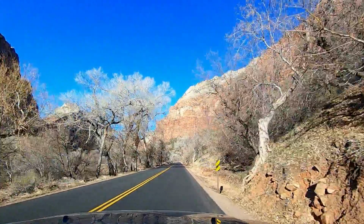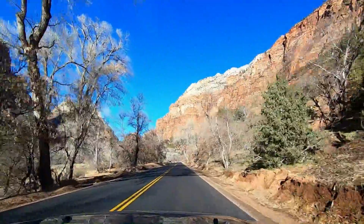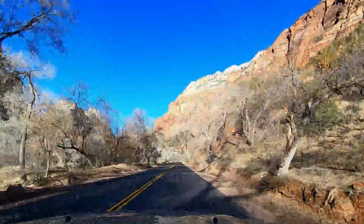After working on those amazing cottonwoods, it was time to explore other parts of the canyon and then check out the snow conditions in the upper plateau.